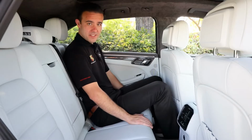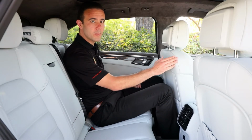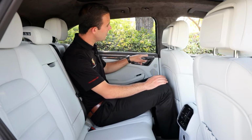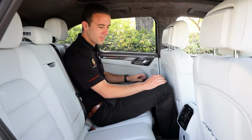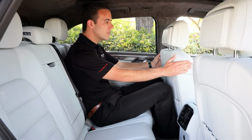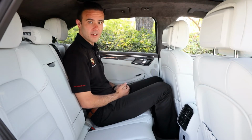Now here we are at the back seat of the Macan Turbo. This particular model will feature the leather interior finished in pebble and agate gray with deviated stitching throughout. You'll also notice the carbon fiber trim inlays. And as I sit back here, I did move the front seat forward for a 6-foot+ adult, and as you can see, I have plenty of room back here.